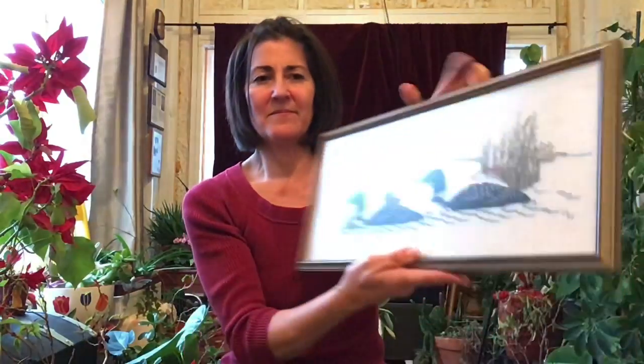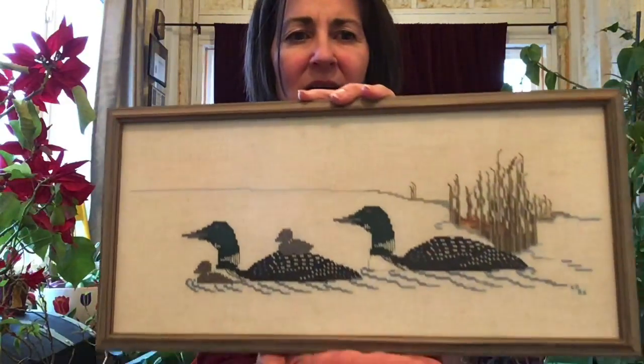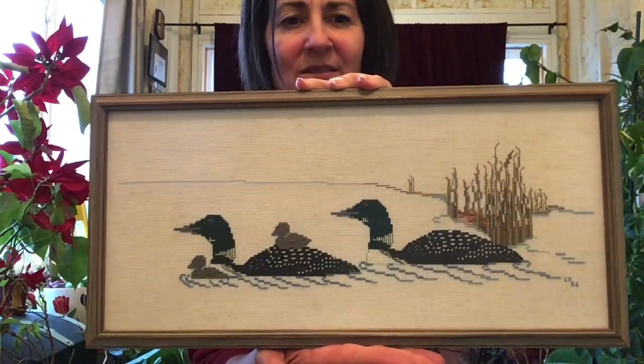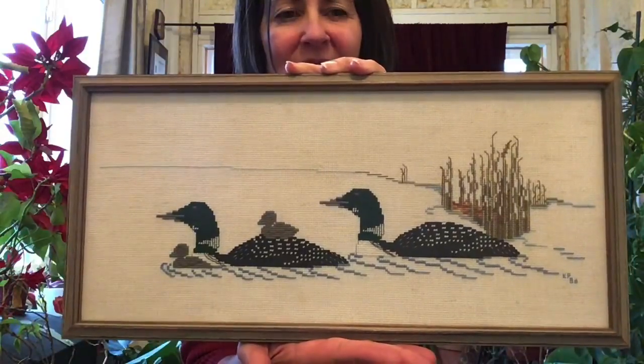The next two projects are something that I did not make, but my boyfriend's mother made. They're very special to me, and they are scenes of Minnesota. They are loons from that area of the country. Unfortunately, I don't know the name of the pattern or the designer, but she did make two of them, and I was lucky enough to receive them.